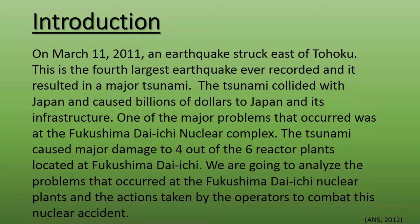On March 11, 2011, an earthquake struck east of Tohoku. This is the fourth largest earthquake ever recorded, and it resulted in a major tsunami. The tsunami collided with Japan and caused billions of dollars of damage to Japan and its infrastructure. One of the major problems that occurred was at the Fukushima Dai-ichi nuclear complex. The tsunami caused major damage to 4 out of the 6 reactor plants located at Fukushima Dai-ichi.